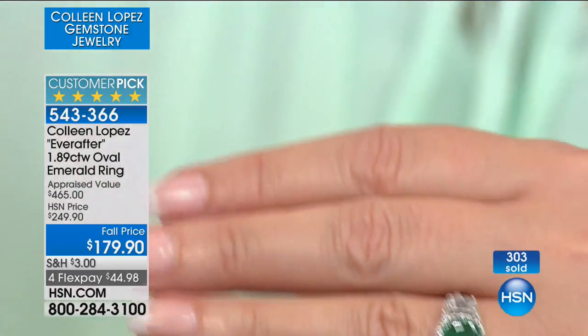Okay, we're wrapping it up. I'll let you know when it's sold out completely. Thank you so much. I'm so excited you're getting it. Enjoy your beautiful new ring.